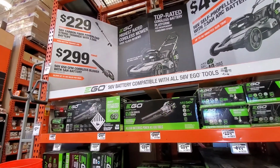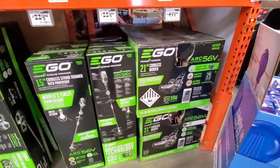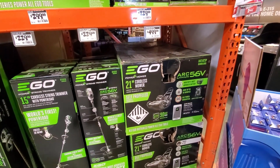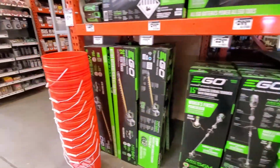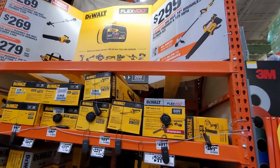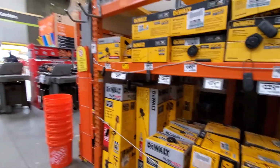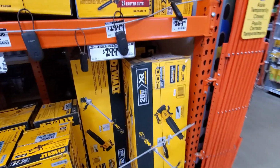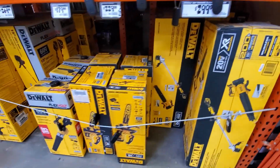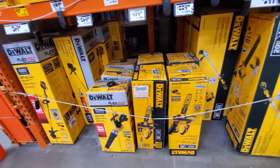Alright, we've got some walking in here. We've got some Ego. Ego is pretty much top of the line for electric or battery-operated garden tools, lawnmowers, weed whackers, trimmers and stuff like that. So if you want the most powerful tool, go with Ego. If you're already on the DeWalt platform or any other platform, make sure you buy that brand and stick with your platform, because you already have the batteries, chargers and tools. So you can just upgrade. If you have DeWalt, you can get any of these deals. They've got a deal, a blower and a string trimmer, there to the right.